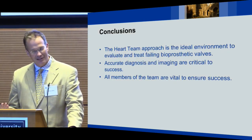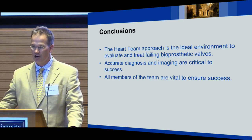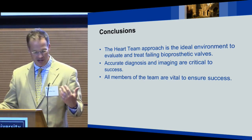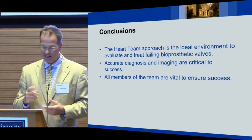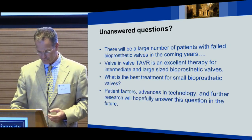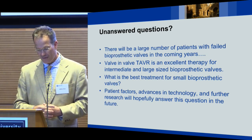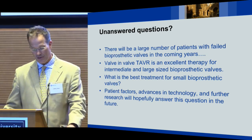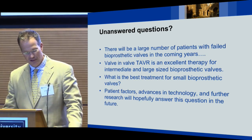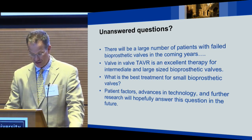So I just want to have a few slides to talk about the conclusion. Heart team approach is the ideal environment to evaluate and treat. You need cardiology, you need anesthesia, you need surgery, you need echocardiography, imaging, radiology, everybody to help you with this. Accurate diagnosis in imaging. If you don't know the valve you're treating, if you don't know the size, don't do it. And unanswered questions. There is a ton of people out there with failed bioprosthetic valves. And valve-in-valve TAVR is a great therapy for intermediate to large size valves. What's the best treatment for small bioprosthetic valves? Interesting. Patient factors, advances in technology, and further research will hopefully answer this question.